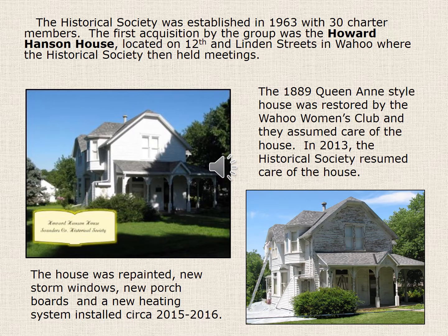The Historical Society was established in 1963 with 30 original charter members. Our first acquisition was the Howard Hanson House, and perhaps you've been there at 12th and Linden here in Wahoo. The 1889 Queen Anne-style house was restored by the Wahoo Women's Club, and they assumed care of this house for many years. Recently, the house has been repainted, new storm windows have been added, new porch boards, and even a heating system was installed.